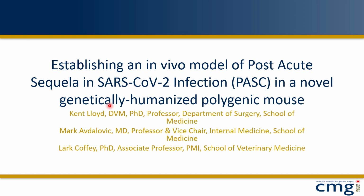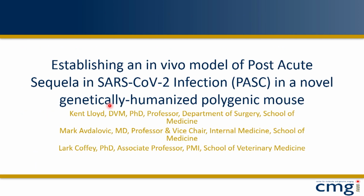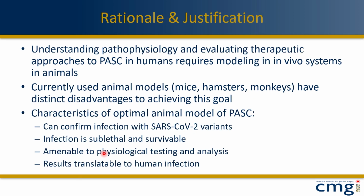we want to establish an in vivo model for post-acute sequela in SARS-CoV-2 infection. This is the kind of rebranding of long COVID. So you can think of PASC as long COVID. And you may know people that have experienced that. And we want to study this in a novel, genetically humanized polygenic mouse. And these are the main investigators on that project.